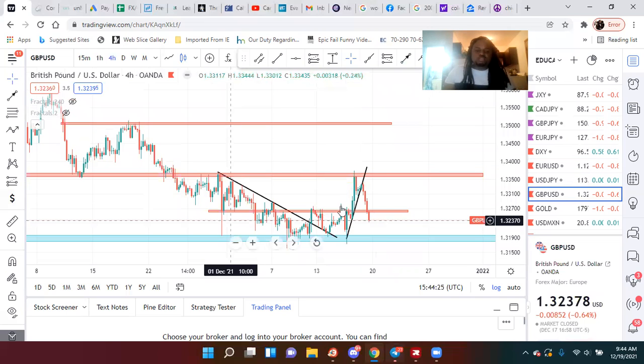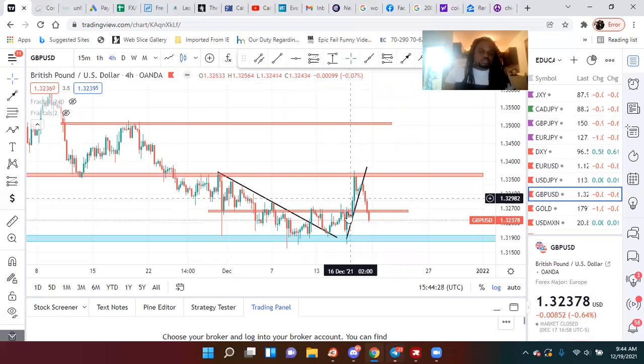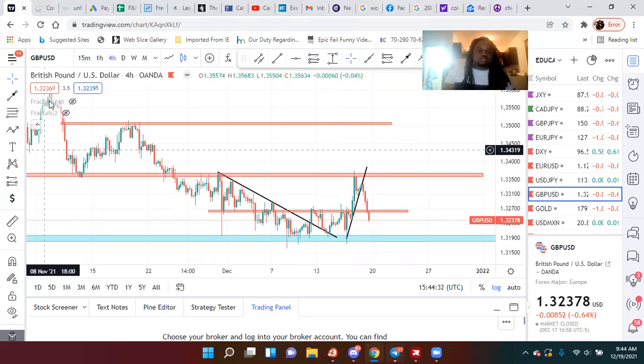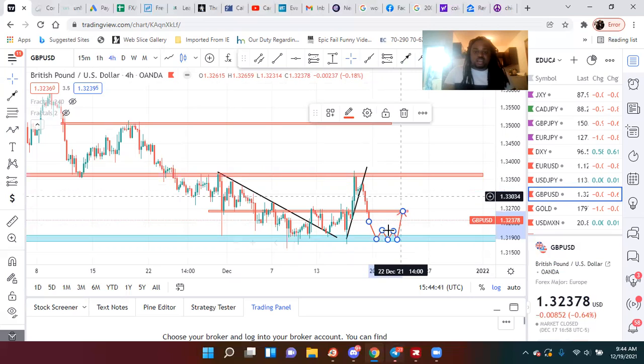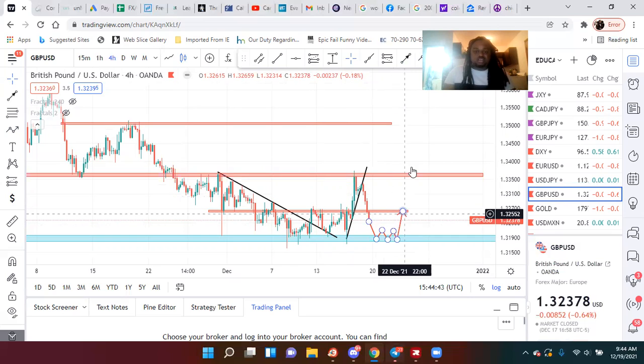Same with GU. GU broke back into this structure, but I told you this was going to happen. So we had this impulsive move to retest this. So now the same thing with GU, because we're against the dollar. Possible come back down and wait for this move to happen. And we'll just take that move right there.